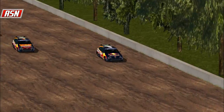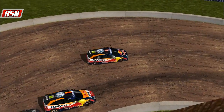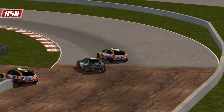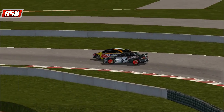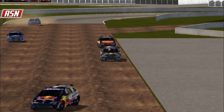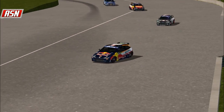Lambert with the advantage for the moment. Smith has the inside going into the dirt right-hander. Will he get the run? Caleb Paul got really close to the Volkswagen, and to the Joker goes Lambert. Paul to the inside of Smith. They nearly made contact, and now Smith is sideways. They're both saving the car, and then allowed Lambert to sneak through to the lead.